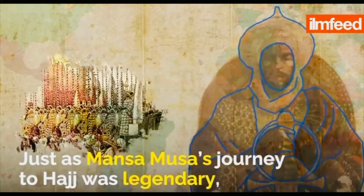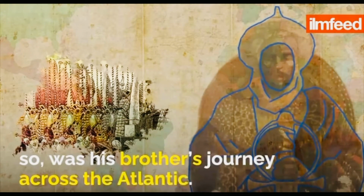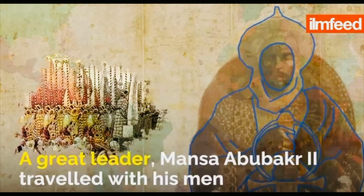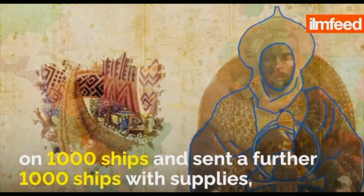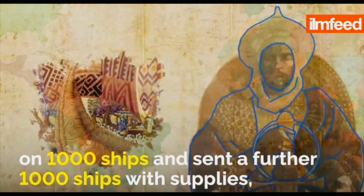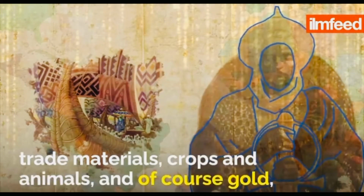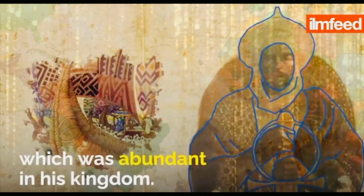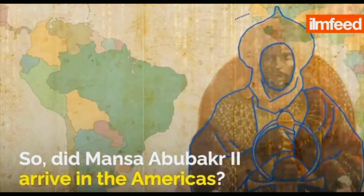Just as Mansa Musa's journey to Hajj was legendary, so was his brother's journey across the Atlantic. A great leader, Mansa Abu Bakr II travelled with his men on 1,000 ships and sent a further 1,000 ships with supplies, trade materials, crops and animals, and of course gold, which was abundant in his kingdom. So did Mansa Abu Bakr II arrive in the Americas?